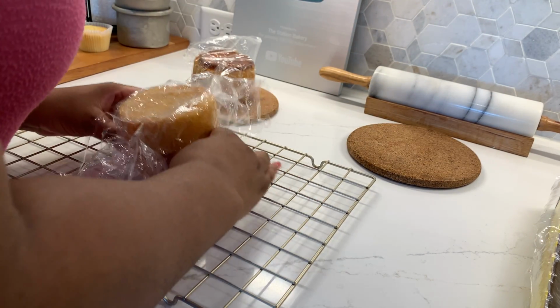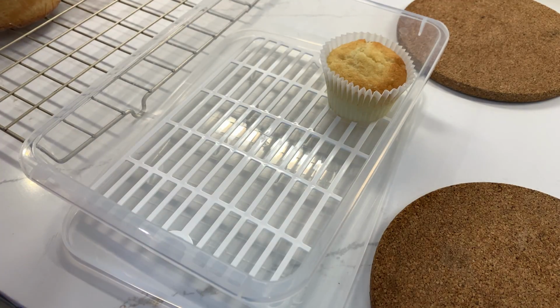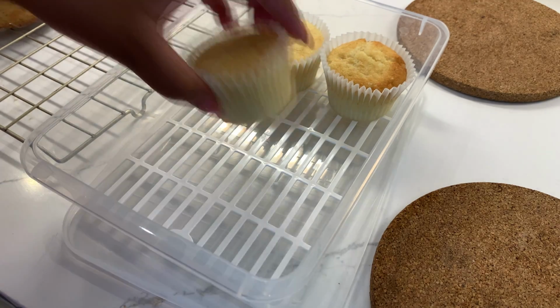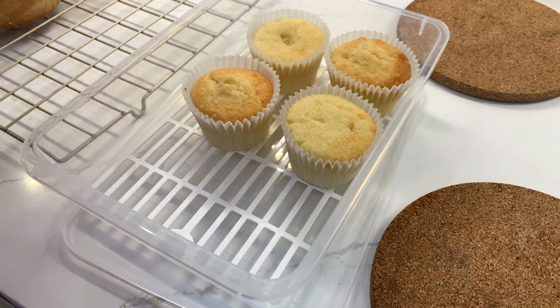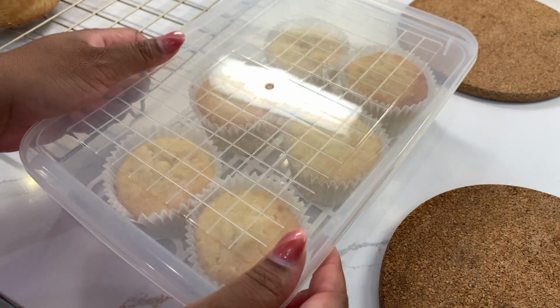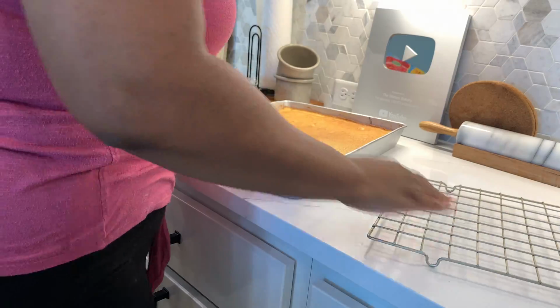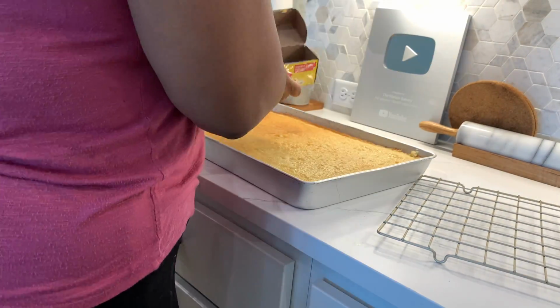I will say though, do not wrap these warm and then leave them sitting out. That will lead to bacteria being created inside of your cakes. But again, do your own research around it. Don't take my word for it. I am not a food scientist or anything like that. So, do your due diligence and then make the best decision for you from there.